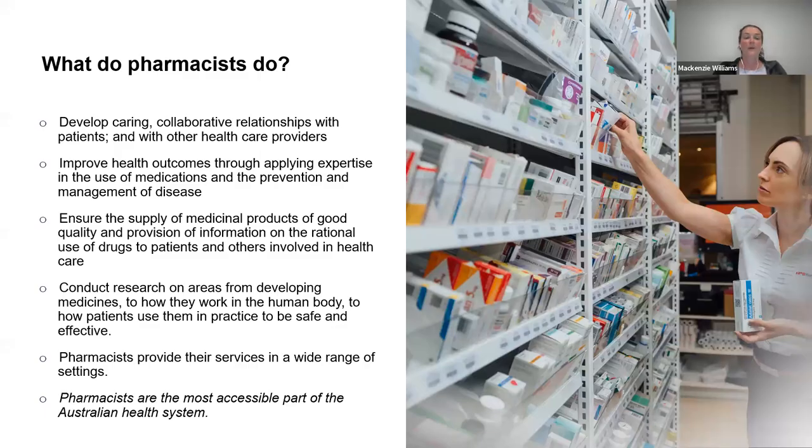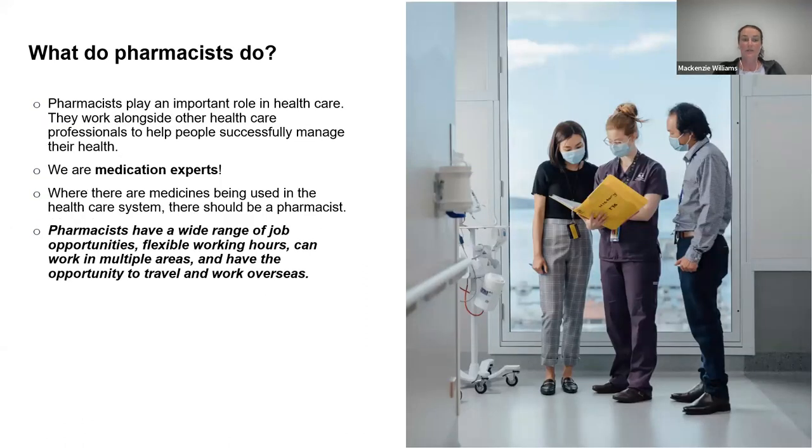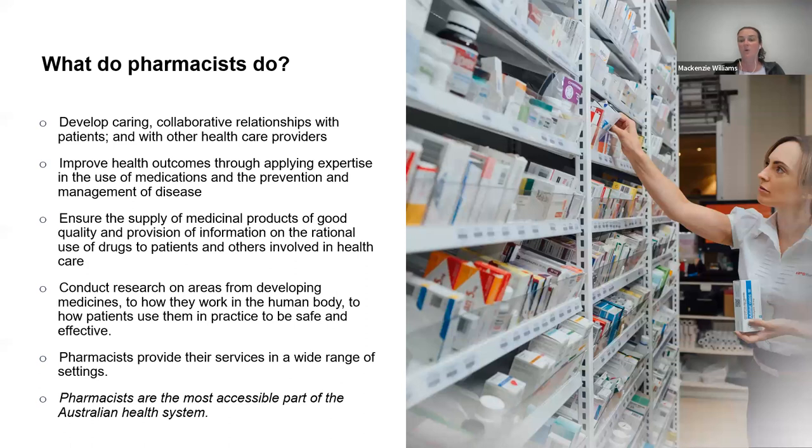So a little bit about what pharmacists do. So I understand that healthcare systems are a little bit different in every country. Here in Australia, most pharmacists probably work in community or hospital pharmacy, but there are certainly expanding roles in lots of different areas in pharmacy in Australia.